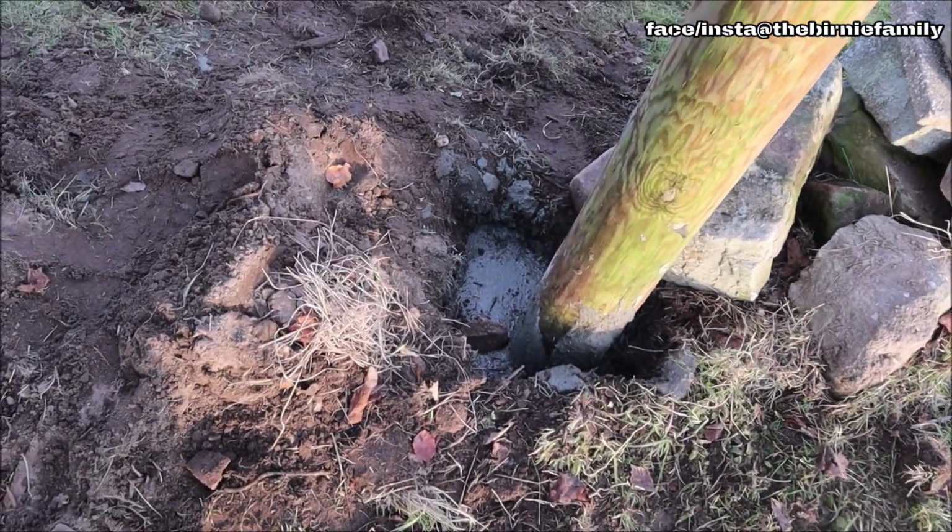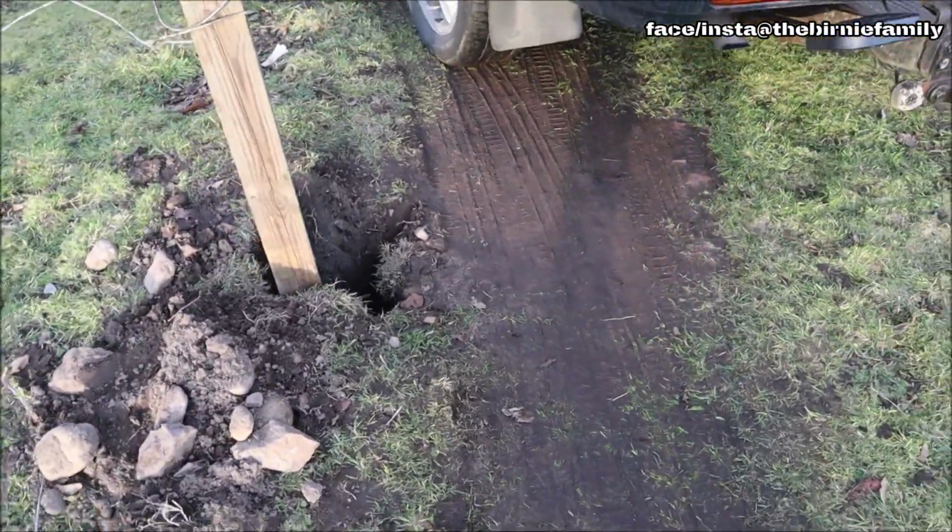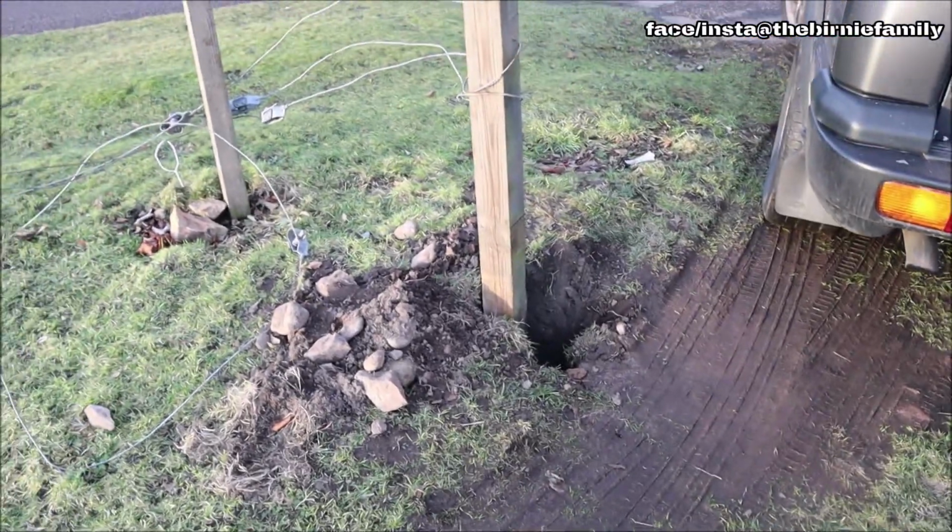That's going to have to be left to harden overnight, and then I can put on the last layer, and then we can get this all built back up again. You'll see there's quite a dip there. I need to fill that back up and obviously concrete that post in.